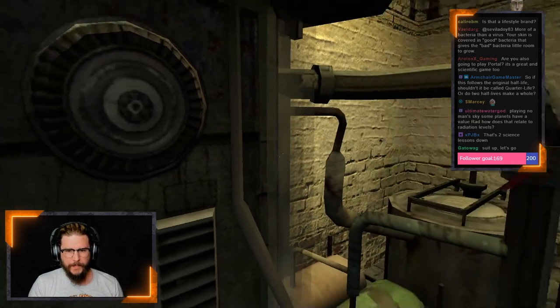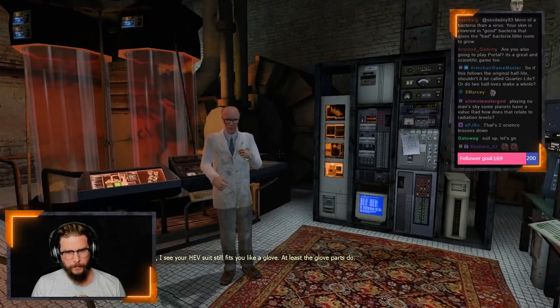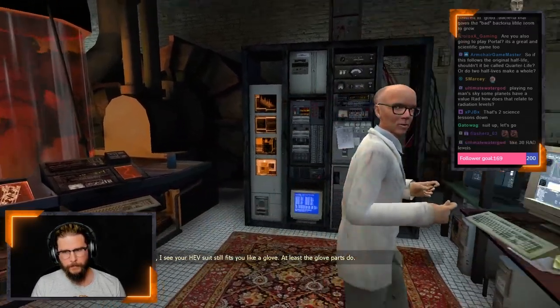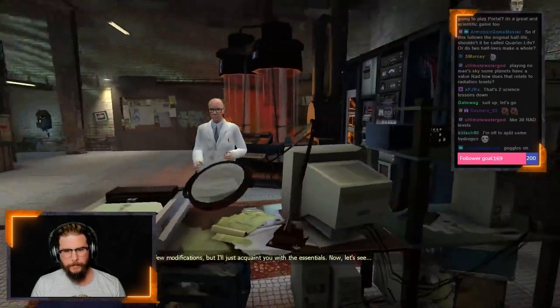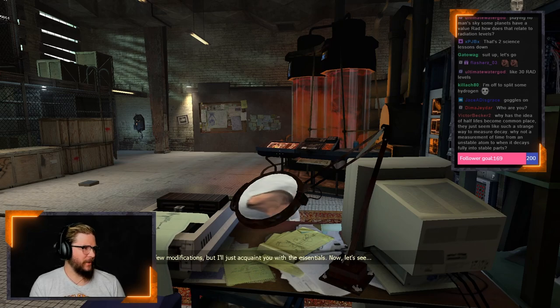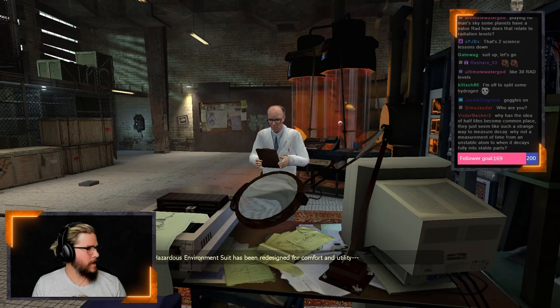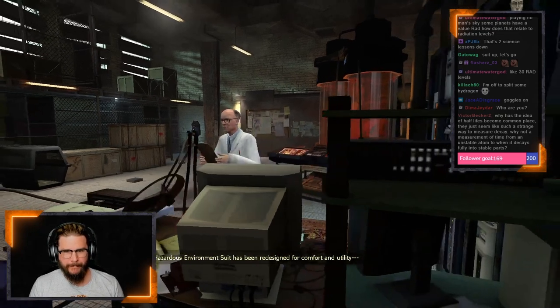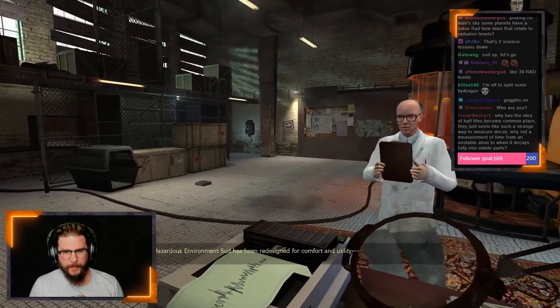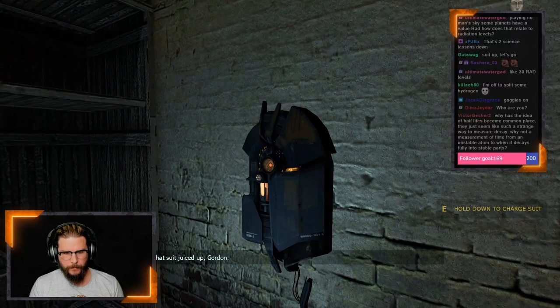Oh, let's do it. I see your HEV suit still fits you like a glove. At least the glove parts do. I've made a few modifications, but I'll just acquaint you with the essentials. Tima says, who are you now? Let's see. The Mark V hazardous environment suit has been redesigned for comfort and utility. Comfort and utility. Oh dear. Doc, we don't have time for this. At least get that suit used up.